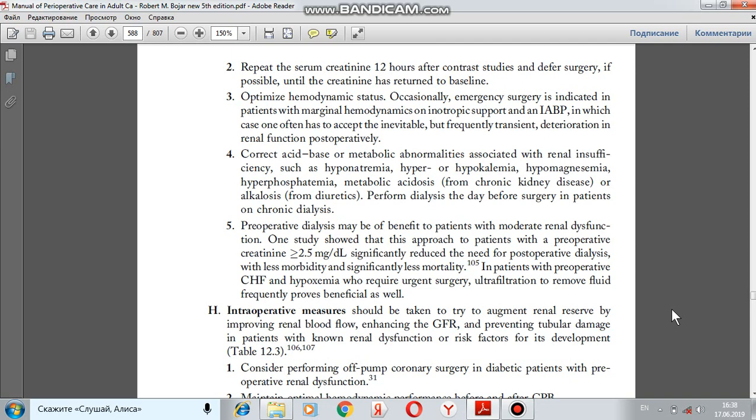Repeat the serum creatinine 12 hours after contrast studies and defer surgery if possible until the creatinine has returned to baseline. 3. Optimize hemodynamic status. Occasionally, emergency surgery is indicated in patients with marginal hemodynamics on inotrope support and an intra-aortic balloon pump, in which case one often has to accept the inevitable but frequently transient deterioration in renal function postoperatively.